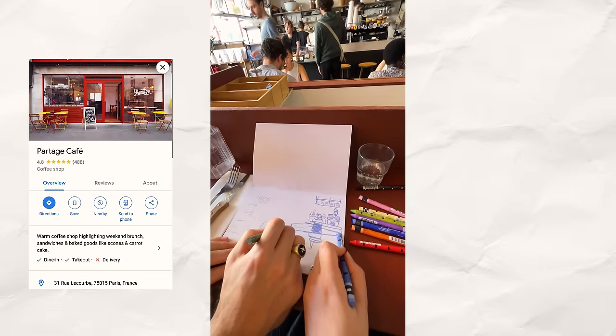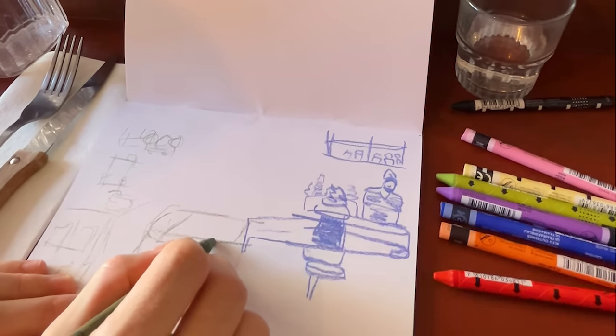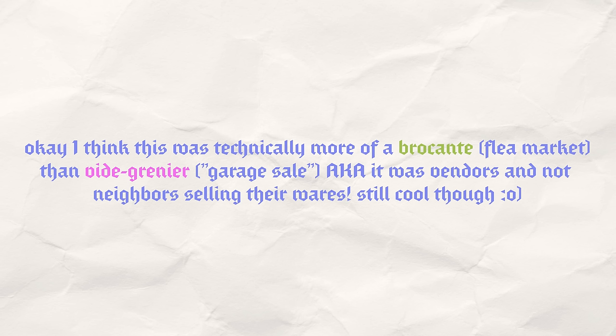Anyways, this day was my kind of scheduled thrifting day for the trip. And I really wanted to go to an actual thrift store or flea market, or a vide de grenier as they call them, empty attic sale. But they all happen early in the morning and we woke up, well, you'll see. So, it's been a saga to get here.